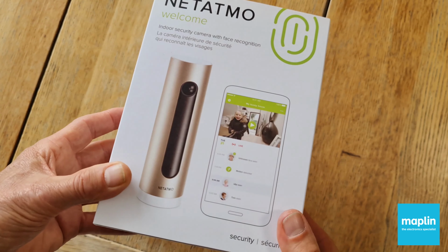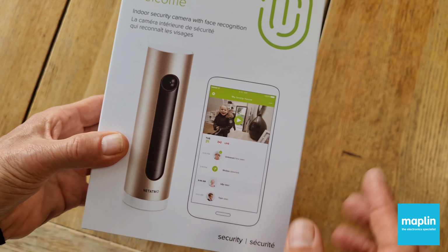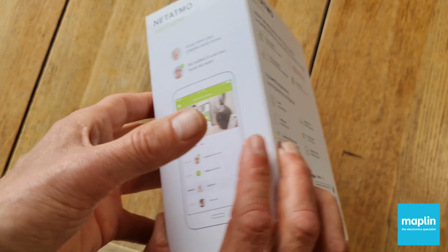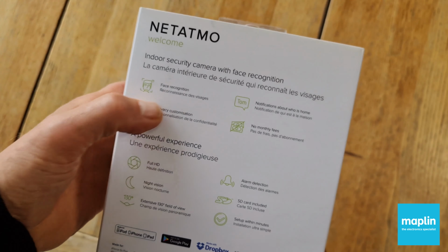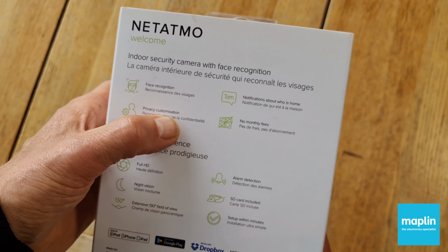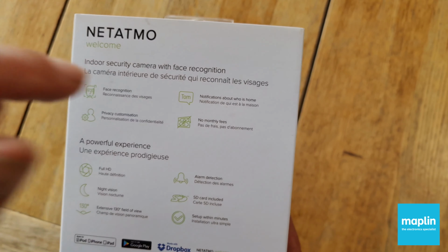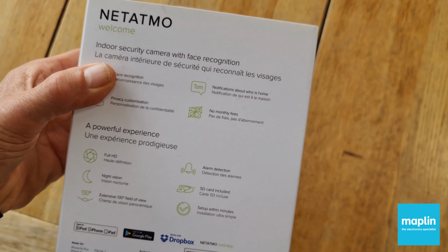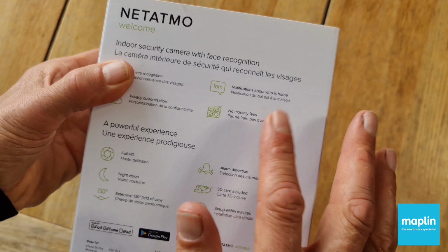Indoor security camera with face recognition. So this is going to work with the alarm in tandem. This is the eyes. The alarm, I guess, is the mouth. Look, face recognition. That's cool, isn't it? Privacy customization. Notifications about who is home. That's good if you've got kids and you're worried about whether your youngsters are home from school or home from an event or something. No monthly fees.